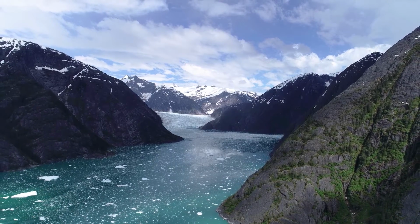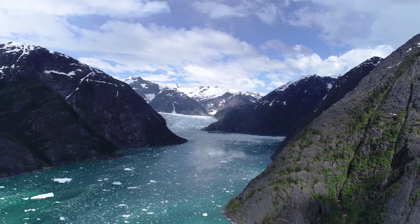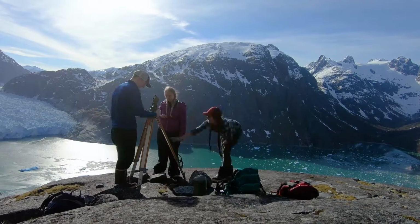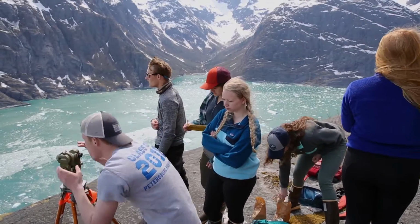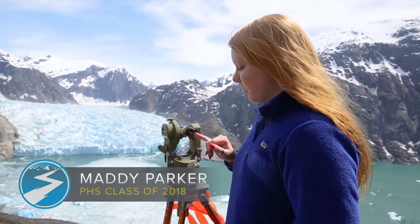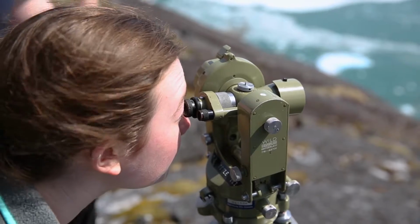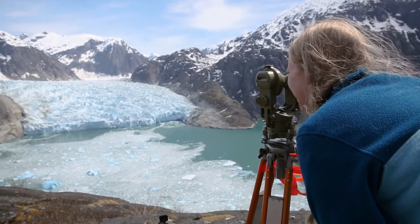We certainly aren't the only people, or the first, to be fascinated by this glacier. In fact, there's been a student survey project that has been ongoing out of Petersburg High School since 1983. So this is a theodolite, and we look through the optics, and we line it up with the object we're measuring and determine the degrees of what we're measuring.